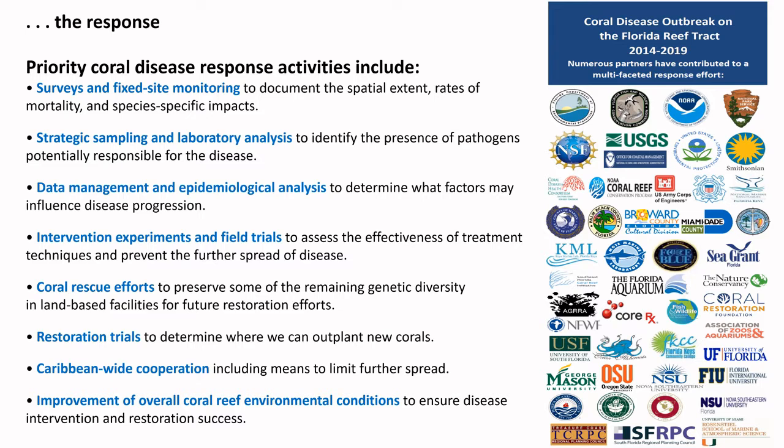FWC and NOAA engaged the AZA, which is the Association of Zoos and Aquariums, a nonprofit organization that most zoos and aquariums belong to, as kind of a unifying organization for different avenues. And the FWC and NOAA asked, hey, can you engage some of your constituency, these zoos and aquariums that have all of this coral expertise, and help us save these corals?